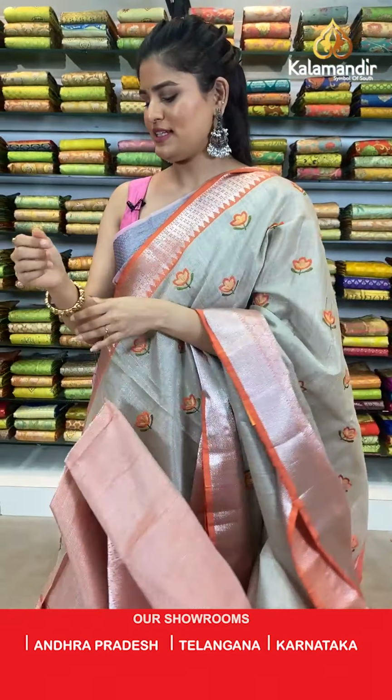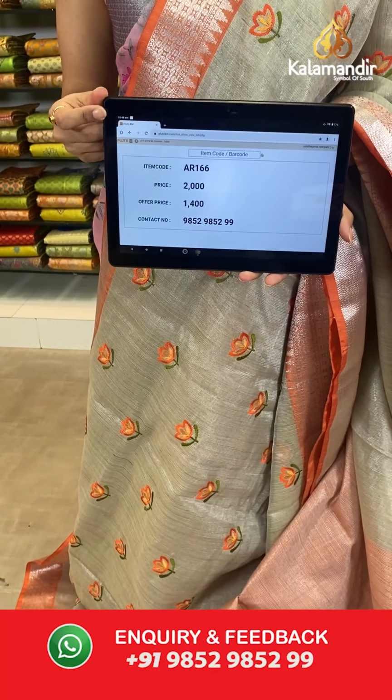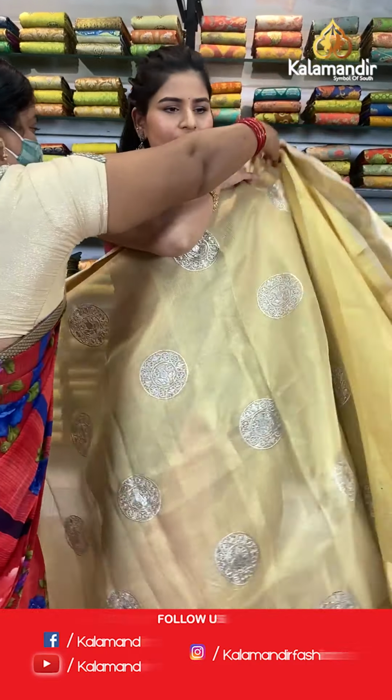Let's check the pricing details. Saree code is AR166. Original price is 2000 rupees. Offer price only for today is 1400 rupees. To place an order, take a screenshot along with the saree code and send it to our WhatsApp number, which is 9852985299.